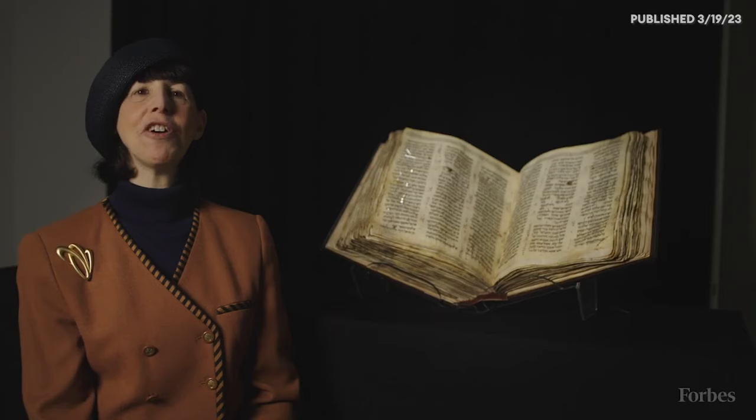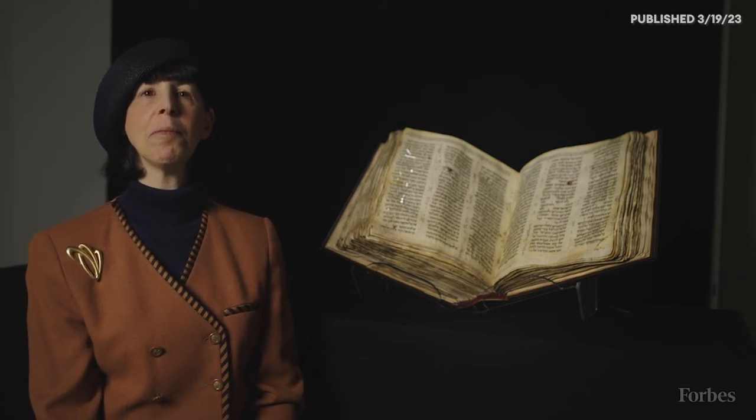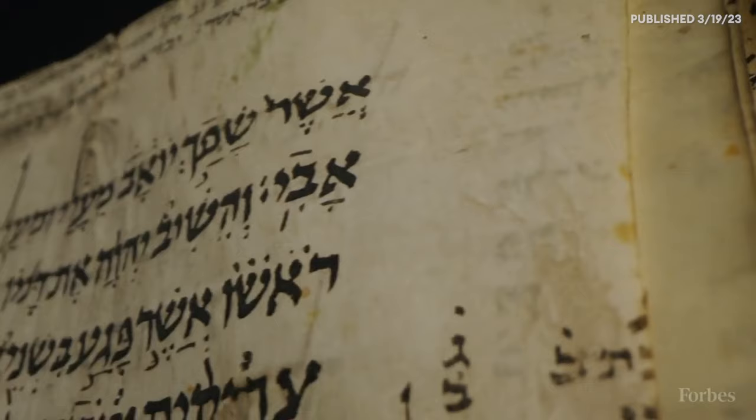It is more complete than any other manuscript of this period. If Codex Sassoon sells for more than $43 million, it will become the single most expensive book or manuscript ever sold. The Codex was written in the late 9th or early 10th century, and likely commissioned by a wealthy patron who hired a single scribe to work on it for more than a year.